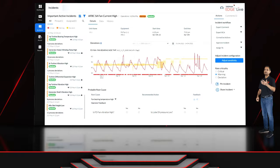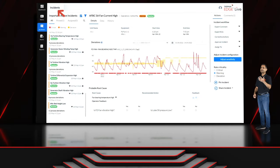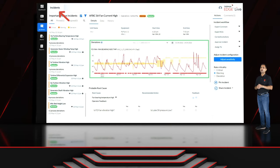One other very important feature of EDGE Live is incident management. As an example, say the FD fan of a boiler is noisy. The system will detect the deviation from the expected bearing temperature range and flag this as an incident. The operator can refer to this incident and understand the related historical data, the root cause, and the action needed to fix the issue. Further, EDGE Live allows the user to share the information with the team for further analysis.